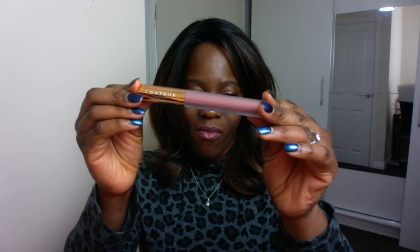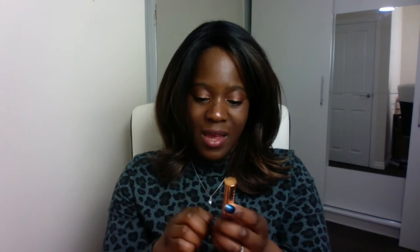So the first one is by Contour Cosmetics, and this is the shade Juju, shade number 4. This is a matte liquid lipstick. As you can see, I haven't even opened it yet. Brand new, straight out of the box. I'm a little bit unsure as to whether or not this colour will suit me. I did get this in a beauty subscription box. So hopefully it will suit me.